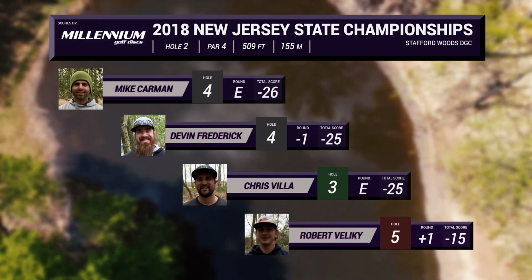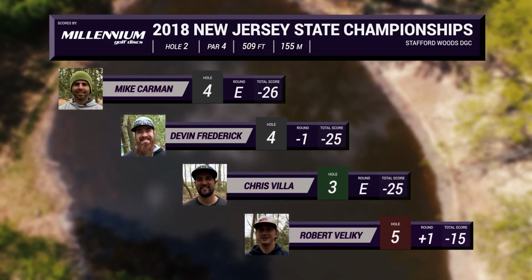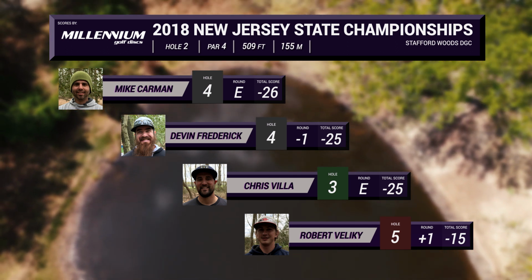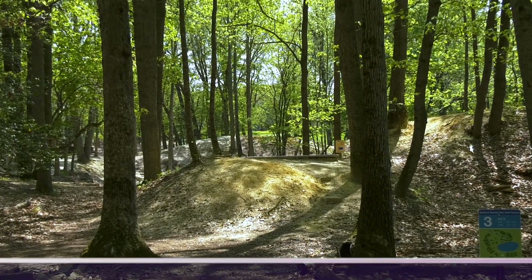But going into that, Villa's the only one getting the birdie. That's going to actually tie him up with Devin. Mike's still sitting 1 stroke ahead of them. Robert's the only one getting a bogey, sitting him at 1 over for the round.